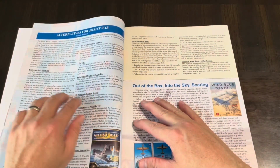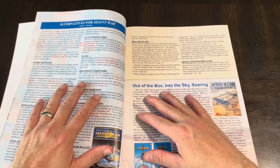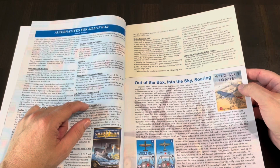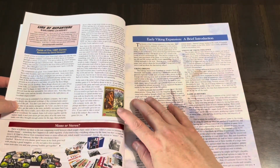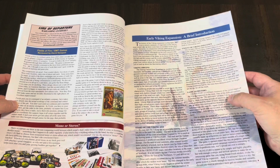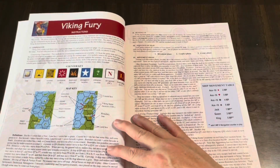Here's alternatives for Silent War. That Silent War is a Compass game, so you're already seeing some articles about games that are not just Minden Games. They're going into some Compass games here. Here's Wild Blue Yonder. That's a GMT game. Talking about that. Fields of Fire here. Here's that article about Early Viking Expansion. So a little bit of a historical background. And then we get into the game itself.